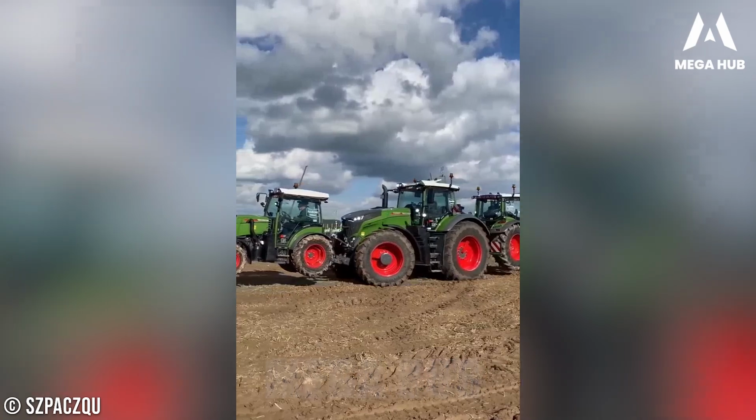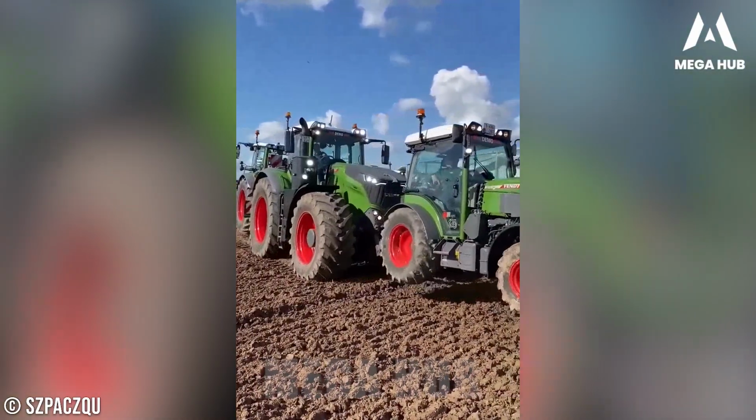Stuck? No problem. These forklifts, they lift each other too.